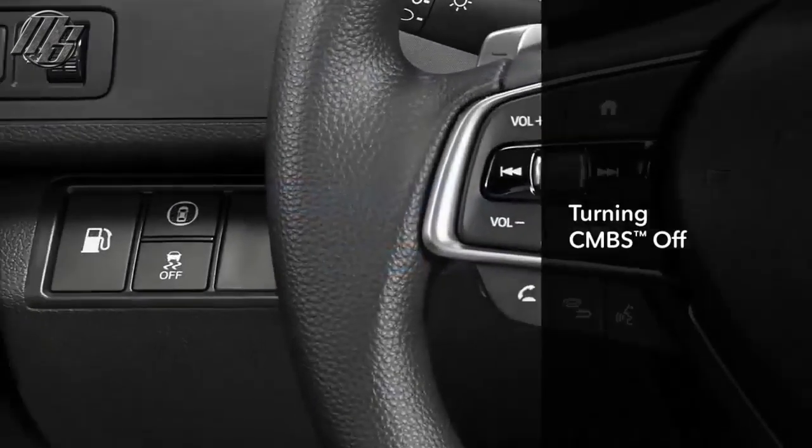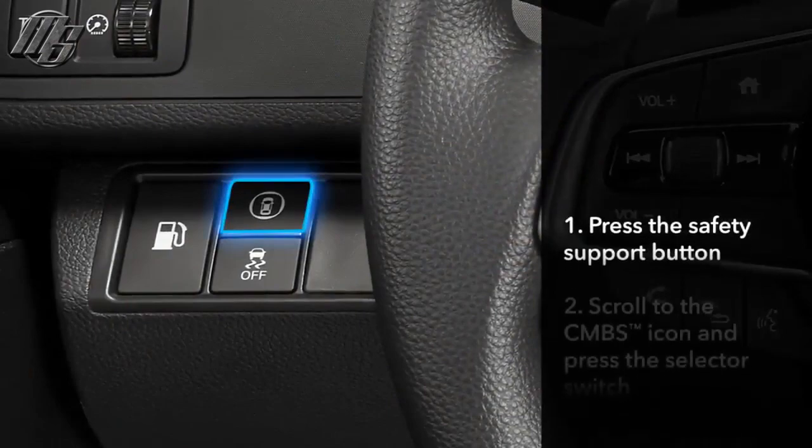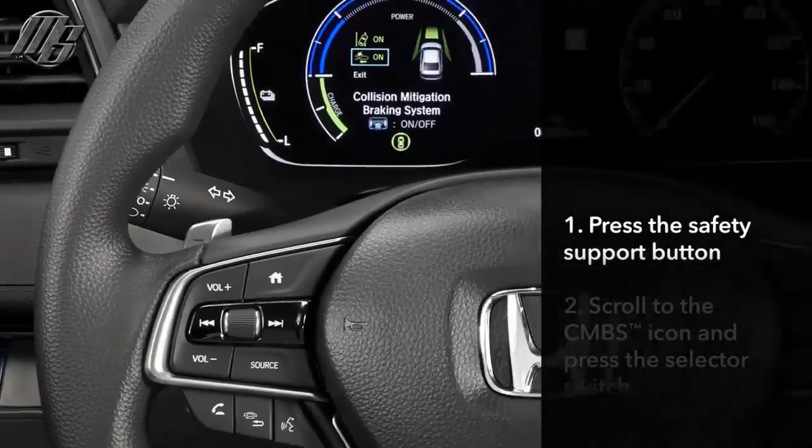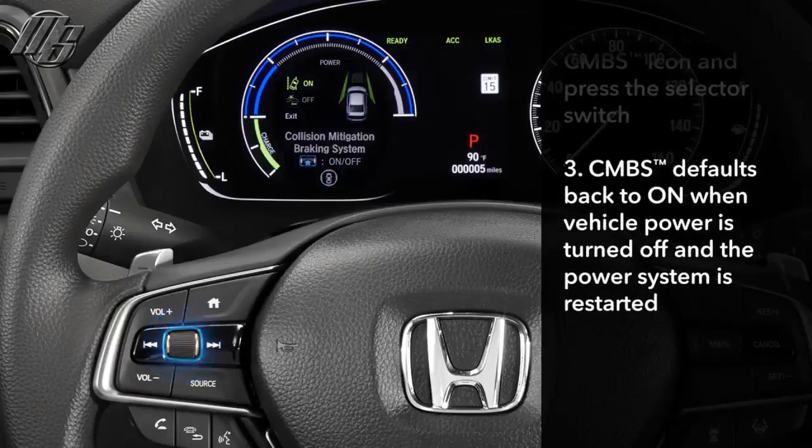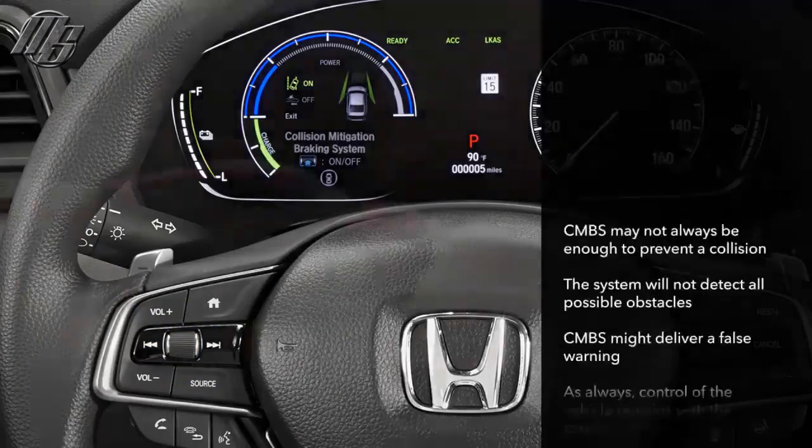To turn CMBS off, push the Safety Support button to the left of the steering column. Roll the selector switch on the left side of the steering wheel until the CMBS icon is highlighted and press in. CMBS defaults back to on every time you turn the vehicle power on, even if you turned it off the last time you drove the vehicle.